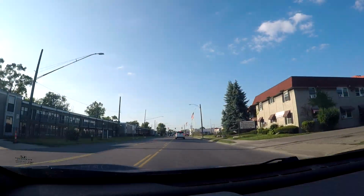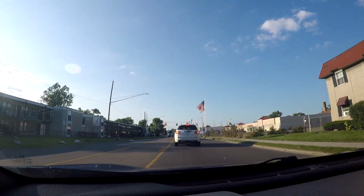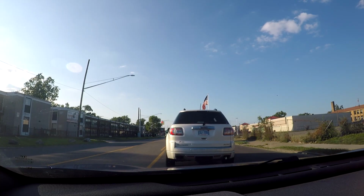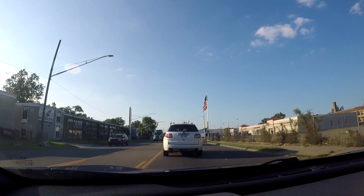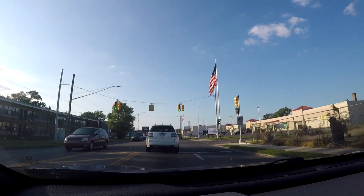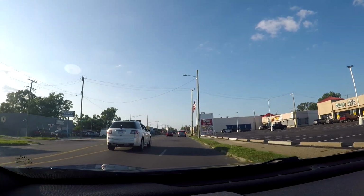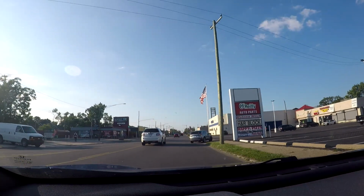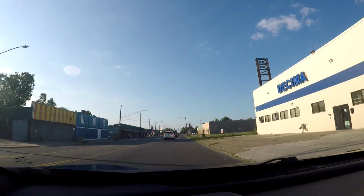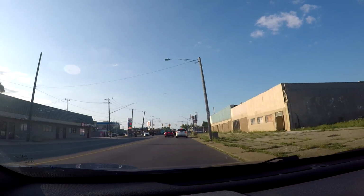Different, got a nursing center to the right, and then yeah, it looks like apartments to the left. So yeah, we're now approaching the Lifer McNichols, or 6 Mile Road, which is a road I filmed earlier this year.